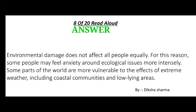Environmental damage does not affect all people equally. For this reason, some people may feel anxiety around ecological issues more intensely. Some parts of the world are more vulnerable to the effects of extreme weather, including coastal communities and low-lying areas.